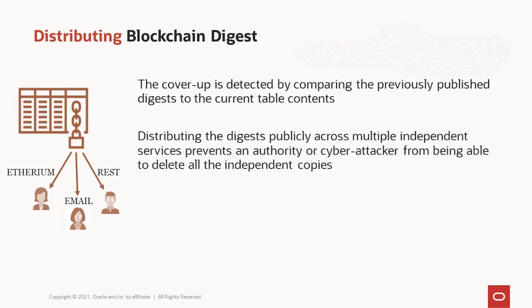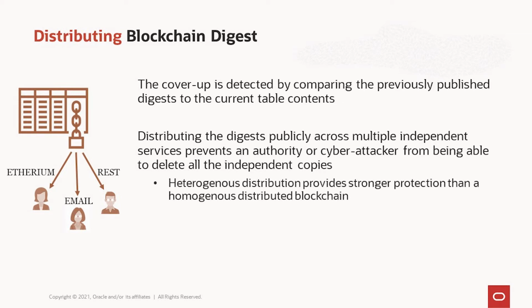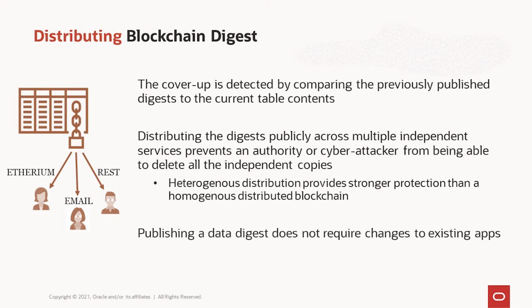Distributing the digest publicly across multiple independent services, for example, email, REST, or Ethereum, prevents an authority or cyber attacker from being able to delete all the independent copies. They'd have to breach all these independent data services. This kind of heterogeneous distribution provides stronger protection than any homogeneous distributed blockchain. And publishing the data digest requires no application changes, so it's super easy to adopt in existing applications.